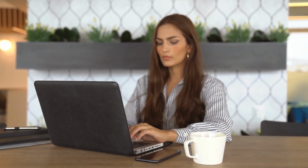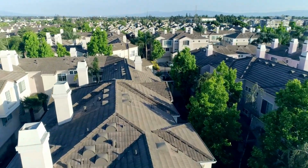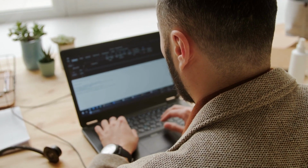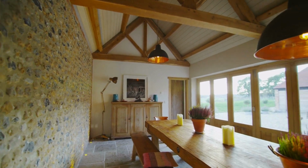Here's a hack that never gets old. Respond quickly to reservation requests. Be available to answer questions, provide additional information, and process reservations promptly. This can increase your chances of securing a booking and make reserving your property more convenient for guests. What's more is that you should be flexible with your calendar to accommodate guest needs and preferences. You have to be willing to make exceptions for last-minute bookings or offering discounts for more extended stays. Trust me, by managing your calendar effectively, you can ensure that your property is always fully booked, which will increase your revenue and help you to run a successful property rental business.